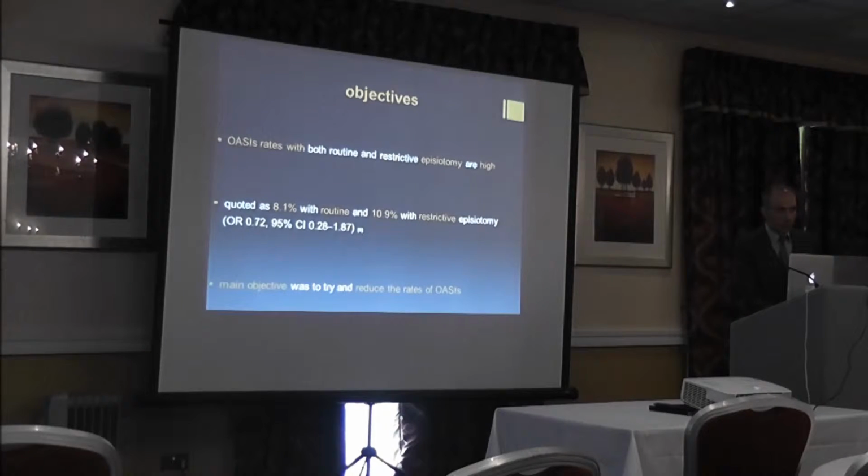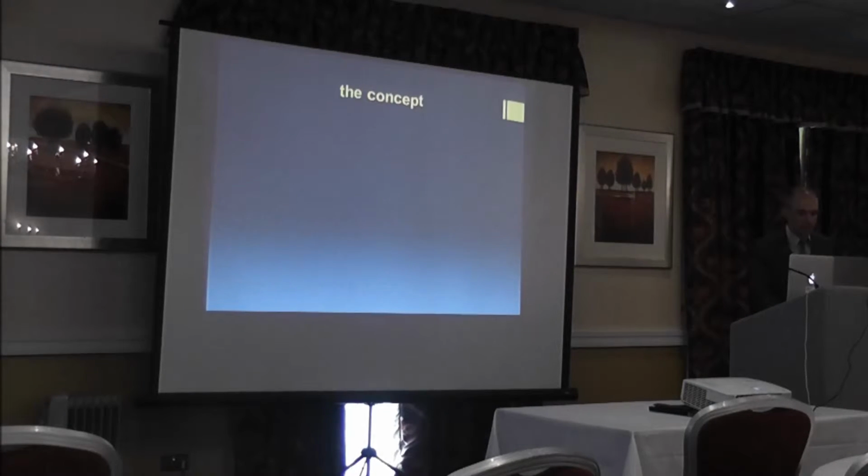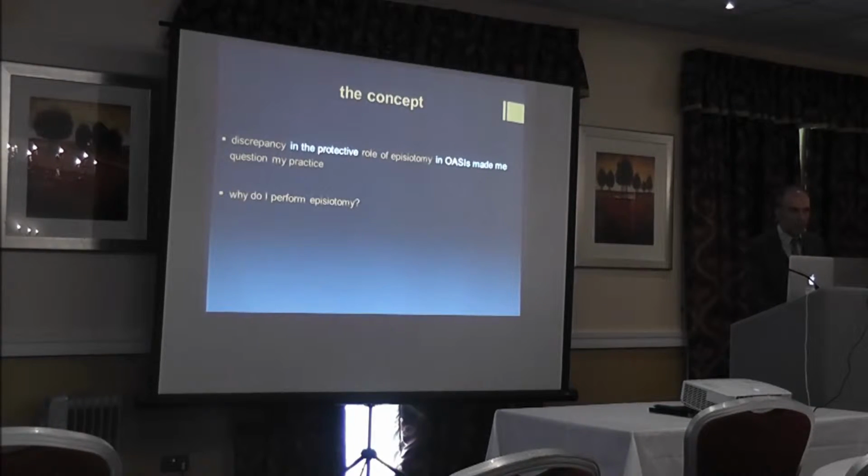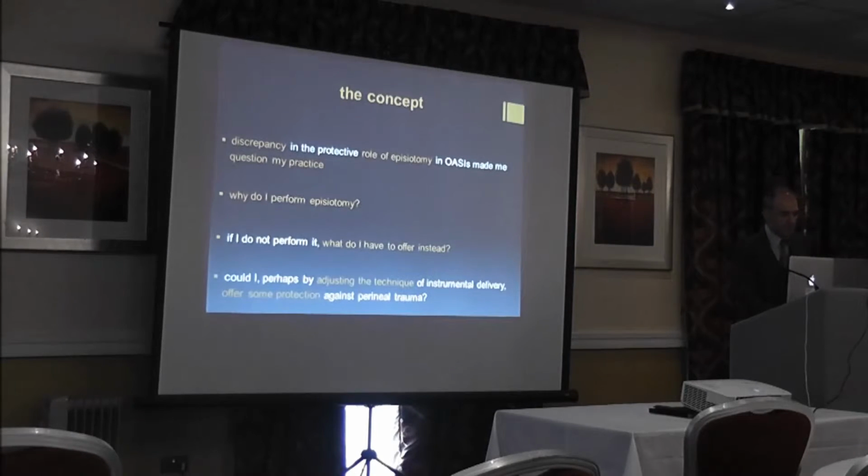So the main objective when I started looking into this was, what could I possibly do? How could I reduce this high rate of OASIS? This discrepancy in the protective role of episiotomy in OASIS made me start questioning my practice. I said, okay, I'm doing episiotomy, why do I do it? And if I don't do it, what do I have to offer instead? Could I perhaps, by adjusting my technique, offer some protection towards the maternal perineum?